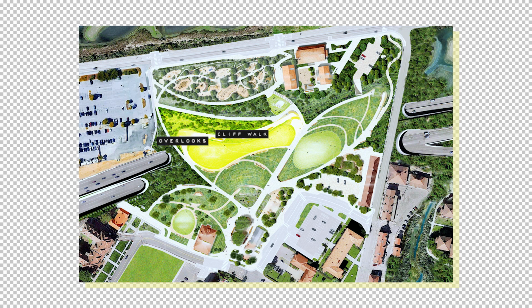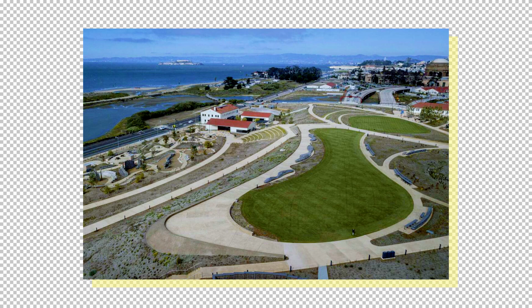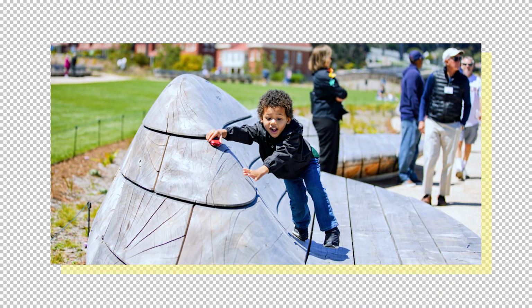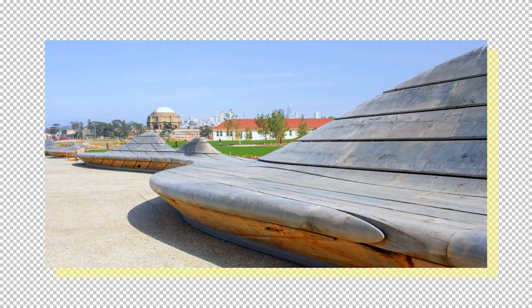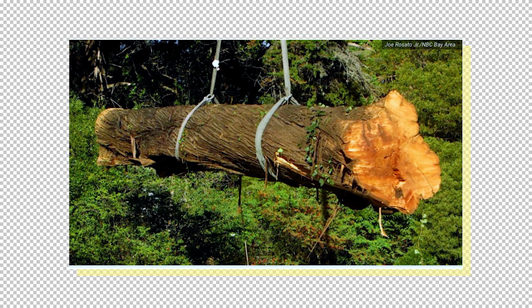The Cliffwalk and The Overlooks are about 30 feet above Crissy Field, and they are my favorite 2 attractions because they feature long, winding trails, exciting furniture to explore, and a series of vantage points carefully curated through the movement of the paths. I think the most memorable installment is the massive seating along the Cliffwalk. I realized how carefully crafted they were.